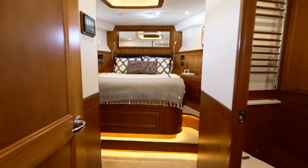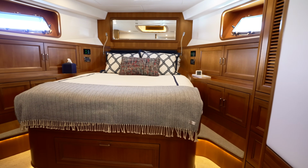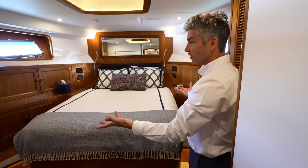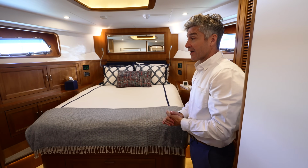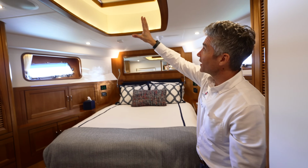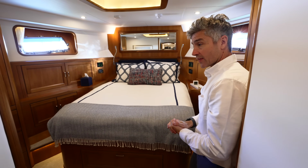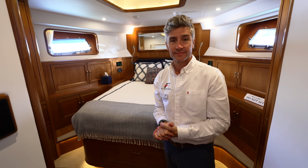Again, ensuite here, and a beautiful VIP queen berth. Now we can also do V berths here, and upper and lower V berths, again if you want more people on board, just depending on how many friends and family you have to join you. We've also got a skylight above here with an electric blind, so you can open and close that for more natural light. And that's the Fleming 85 accommodation.